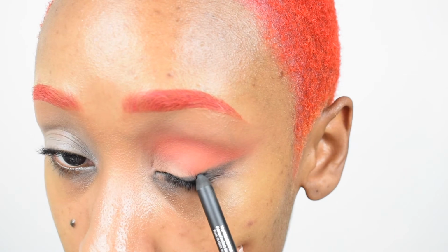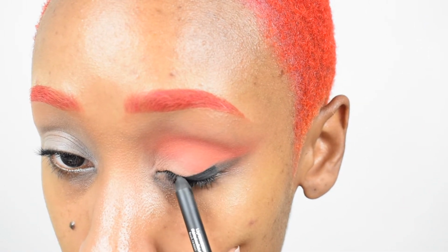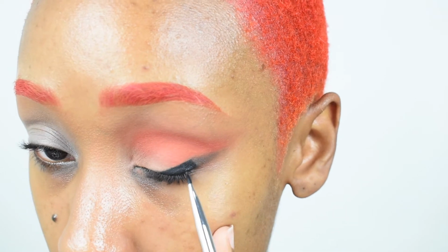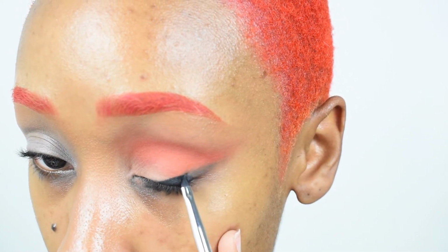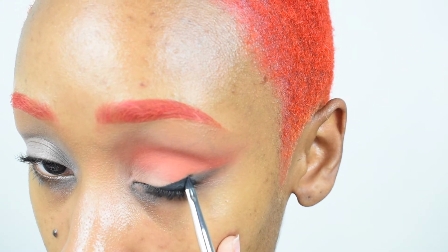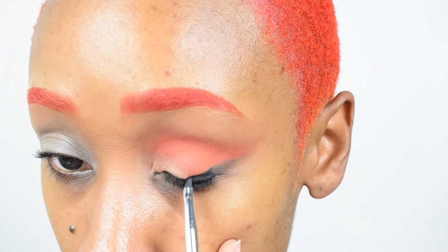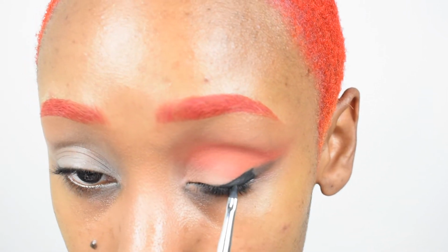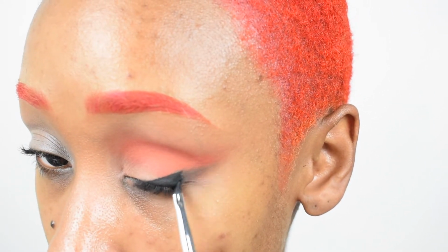So I'm gonna go back in with this eyeliner, like so, like that. And I am grabbing an eyeliner brush. And I'm gonna pick up a little bit of product, because you can smudge creamy pencils enough to create clean lines. In case nobody ever told you the secret, I'm sharing it right now.